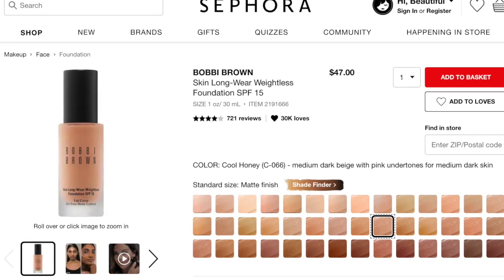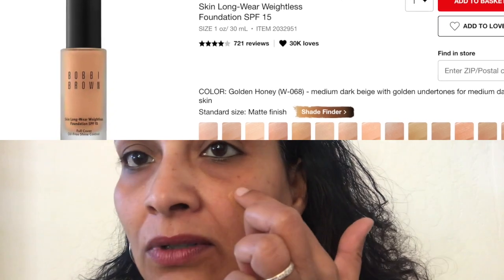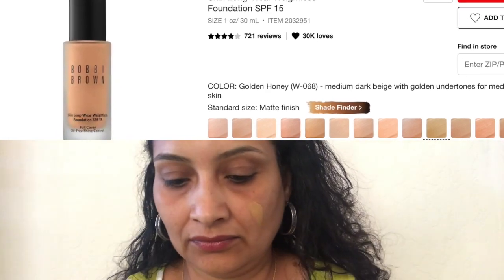Okay, so the first one that I'm going to try is the Golden Honey shade. Since this is a sampler size, it just comes with a little squeezy tube bottle, and I squeezed some out. It is not very thick, but also not very runny. As you can see, it is trickling down a little bit, but not too much. Okay, where did I say I was going to do it? Well, I'm going to do it right here. So this is Golden Honey. Just by the look of it, it feels like this may be my match.